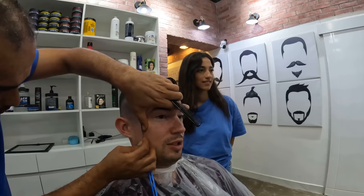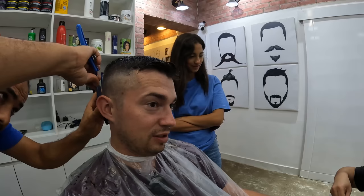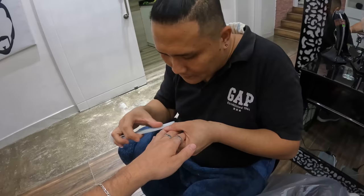We got the nice shave coming in right there. My man Norman from Tunisia. He's got the detail-oriented shave style right here that's gonna be nice and fresh. It's one of the best parts of this. You can feel the shine come out, the squeaky shine.